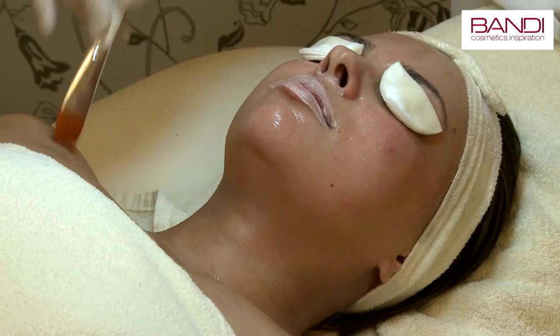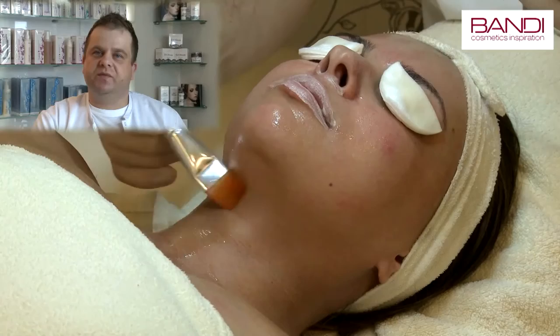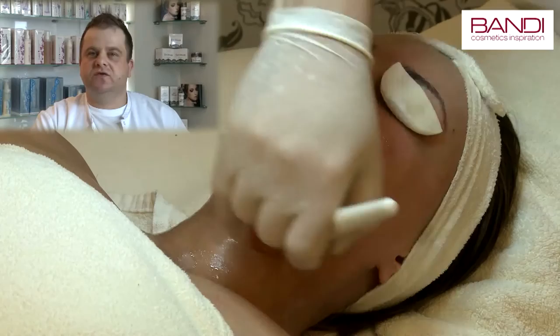At what intervals should the pyruvic, azelaic and salicylic acid be used? In anti-acne therapy, the intervals should be of 7 to 10 days in a 6 treatment series. And in dermoplastic and anti-aging therapy, for non-problematic skin, use it every 21 days.